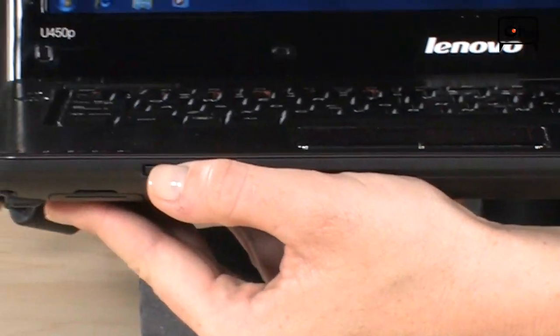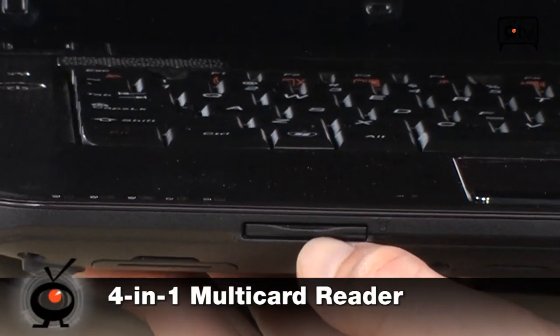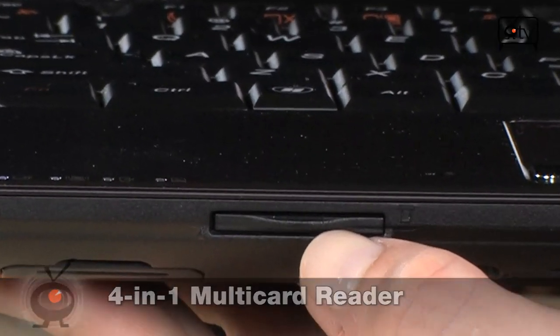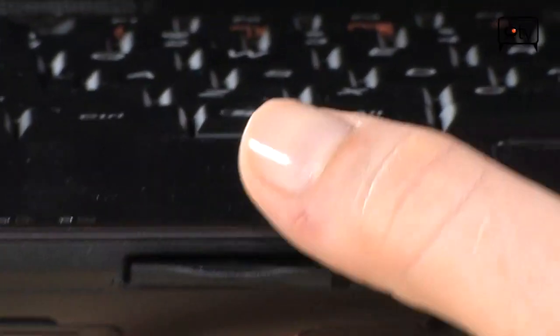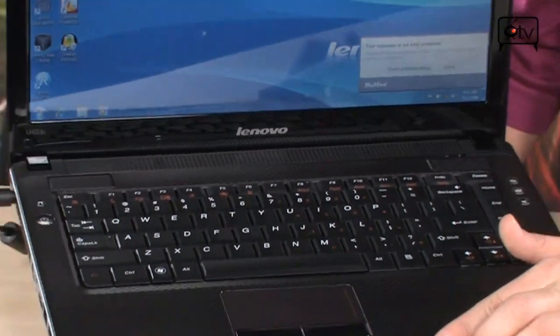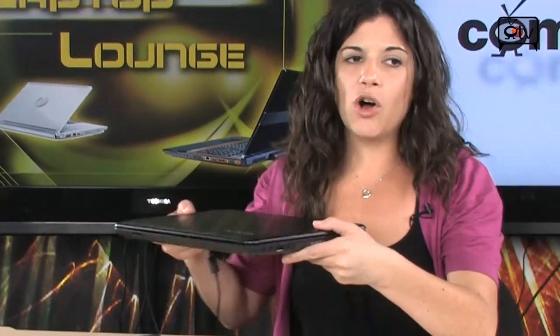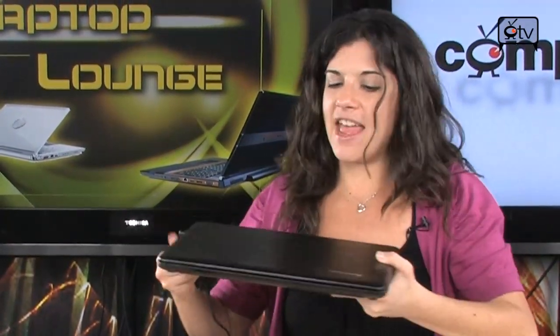Let's turn it around front. And right here is your multi-card reader. This is for your SD, your XD, your memory stick pro, all go in this slot right here. But overall, extremely, extremely lightweight, very slim. Look at this, very small, very slim. And I like the design.